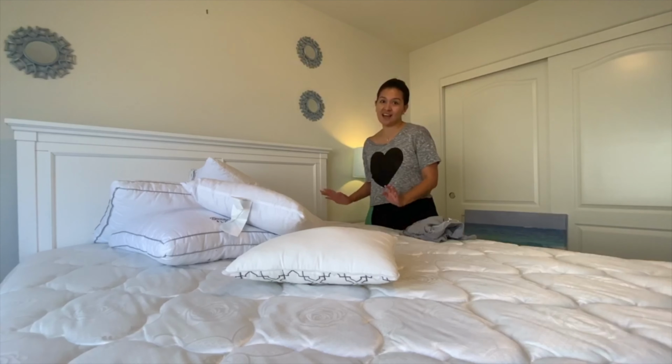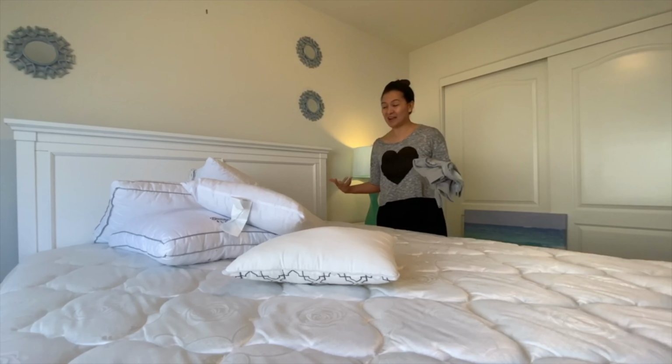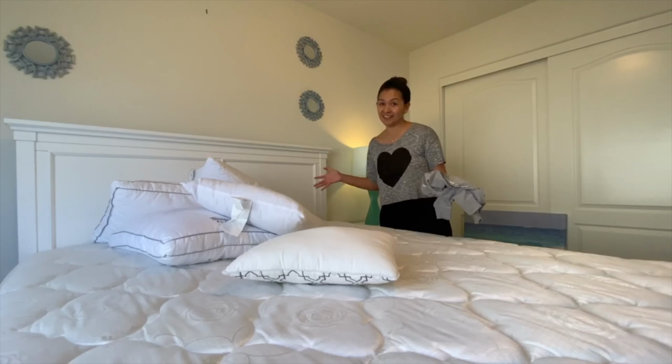Sheets, and I hate putting on sheets. I'm okay with it, but it's my least favorite.